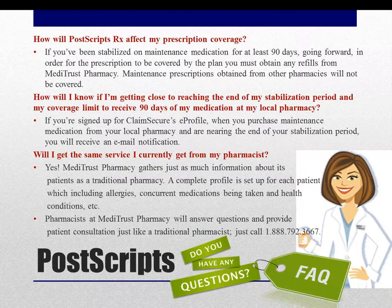How will I know if I'm getting close to reaching the end of my stabilization period and my coverage limit to receive 90 days of my medication at my local pharmacy? If you are signed up for Claim Secure Z Profile, when you purchase maintenance medication from your local pharmacy, you will receive an email notification that you are nearing the end of your stabilization period. Your pharmacist will also receive a message when you go to purchase the prescription at the pharmacy.